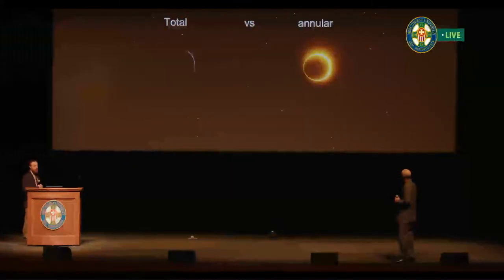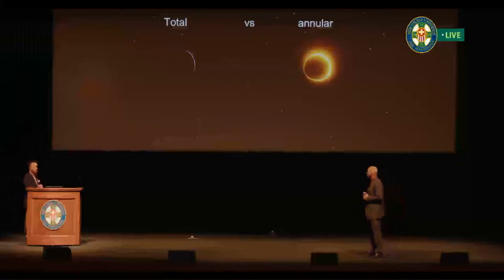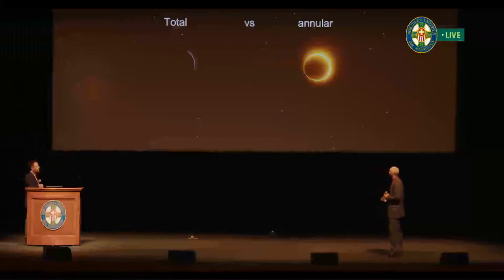So in a total eclipse, you're completely covering the sun, with just a little faint ring around it, we'll talk a little bit about what that is. And when it's annular, you're still covering, you know, 90, 95% of it, but the sun is very bright. So the amount that gets around still looks quite bright in the sky.